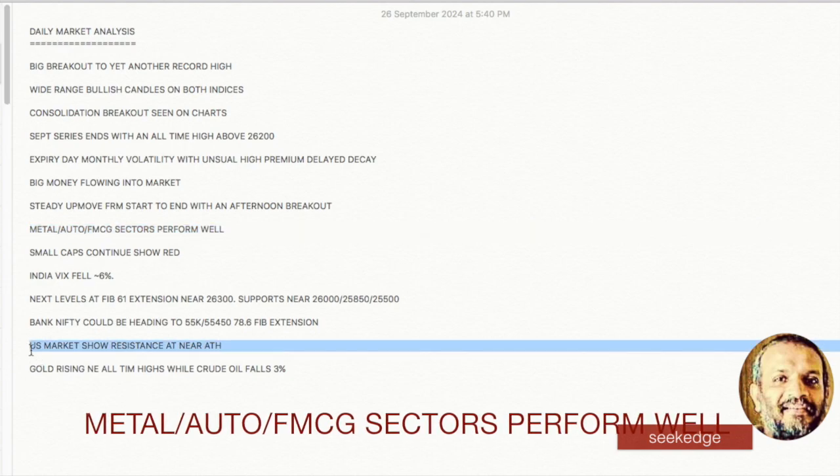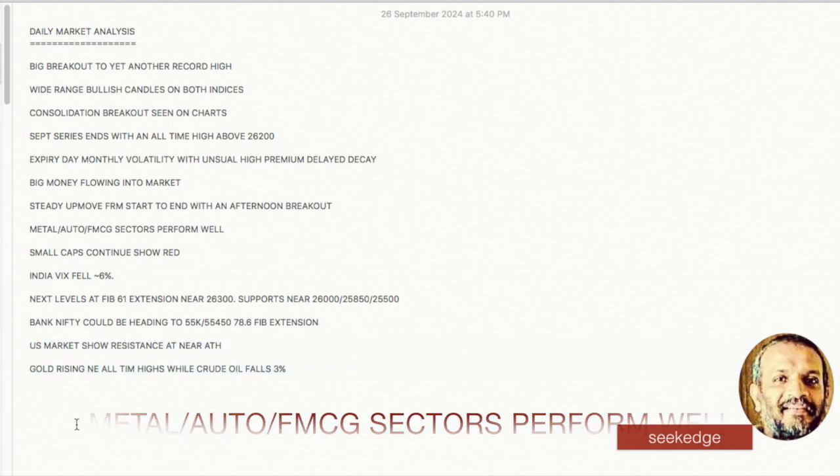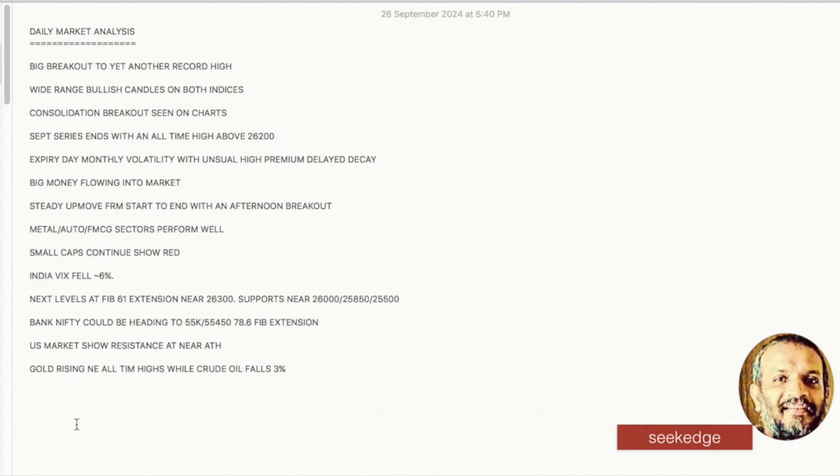So the US market is showing some fatigue. Yesterday the Dow Jones was slightly down. If you see the futures, gold is making record highs. It's at all-time record highs, and crude is following some bad news on war and all that. So the next levels we have already seen, right?